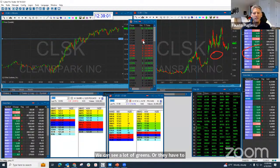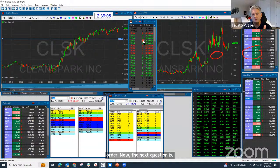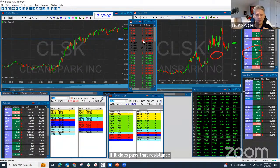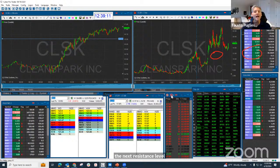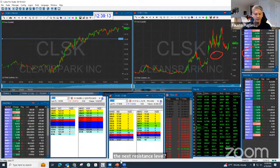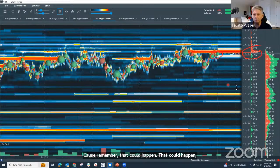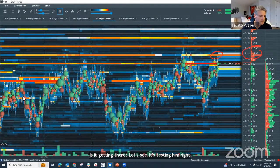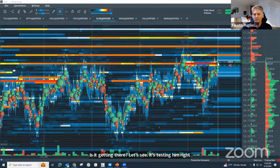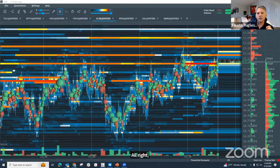Now, the next question is, if it does pass that resistance level, where would be the next resistance level? Because remember, that could happen. That could happen, which, by the way, it's getting pretty close to. Is it getting there? Let's see. It's testing him right now. Let's see what happens here. All right. What just happened, traders? What just happened?